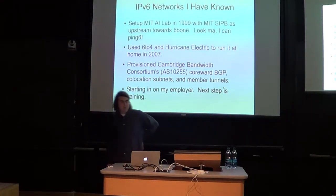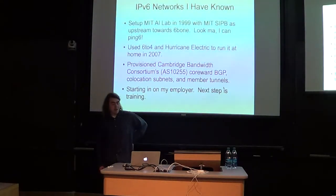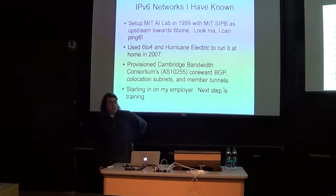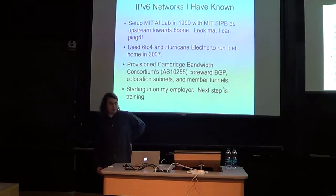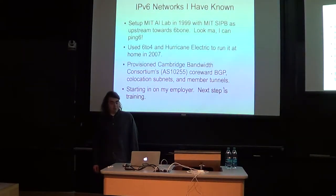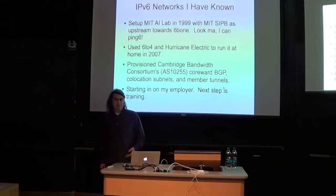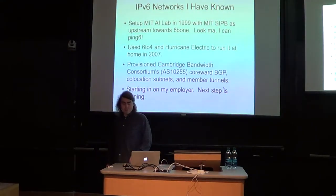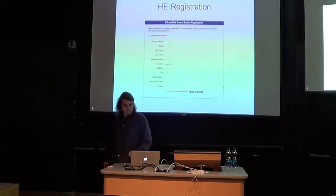In 2007, it was starting to look a little bit more interesting and useful, so I started playing with it at my house, and used a couple of different known tunneling technologies to get out of my house. A few years later, I ended up provisioning one of the local bandwidth cooperatives with their BGP-based setup, which was real native IPv6. I'm now starting in on my employer, where that's mostly something I'm doing so I can reach my house. They don't as yet have any business need for it, but that's starting to change now.